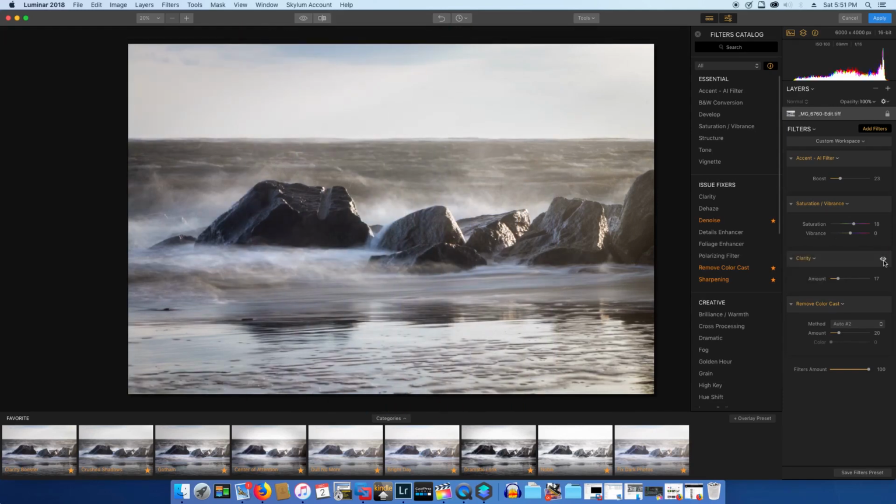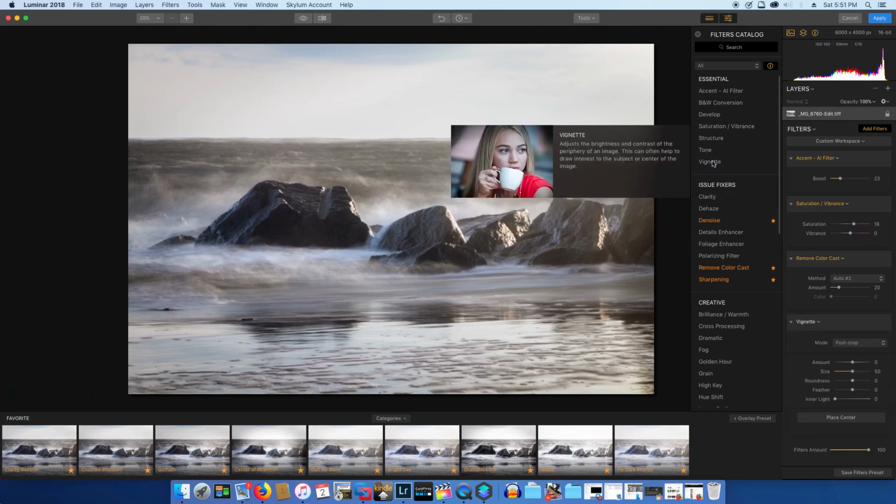You can go over here and toggle a filter. I'm going to shut off clarity for a moment. Yeah, I'll leave clarity off, I think. Actually, let me turn it on, and then I'll just delete it from the list. And finally, we can add some vignette.